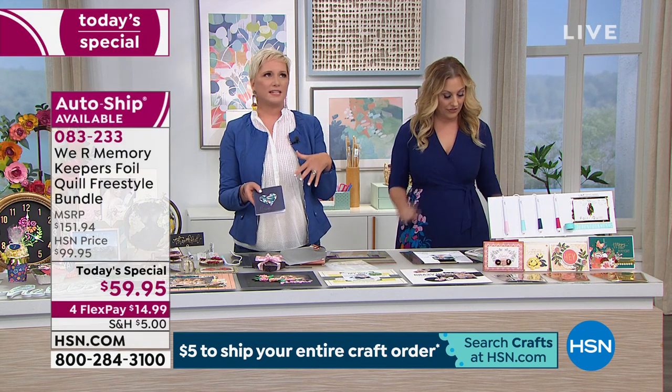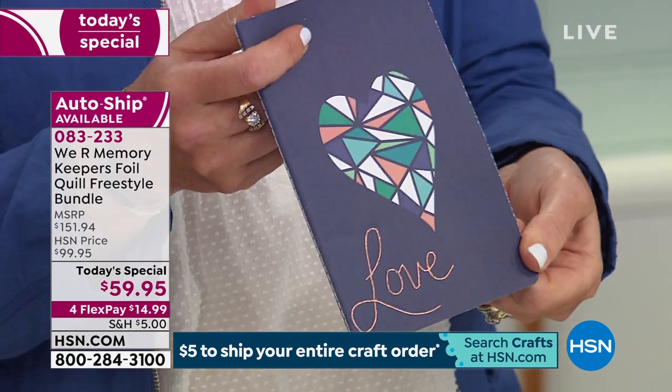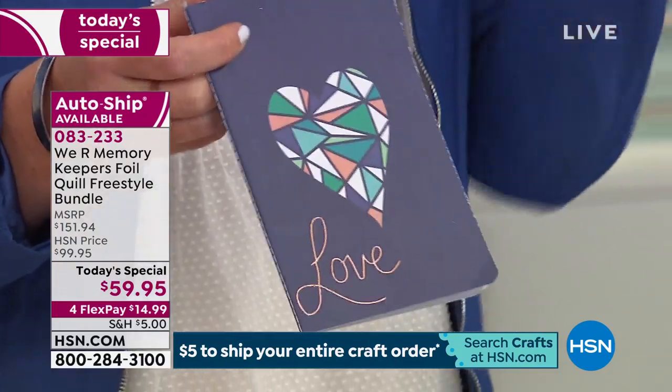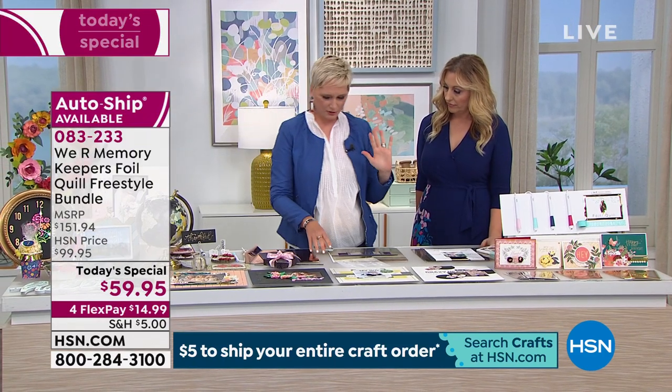What I think is important is that a lot of people own the original foil quill, which is the one that goes into your die cutting machine, and they think, well, I'm not sure I need this. Please tell me how you're going to put this notebook inside your die cutting machine. This is taking foiling out of the machine and putting it into the palm of your hand. So these are the stencils for people who need help with their handwriting like me and Helen.